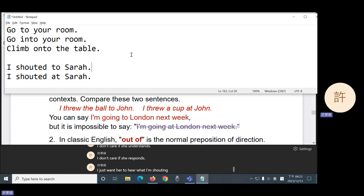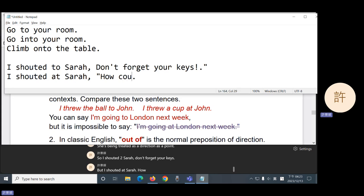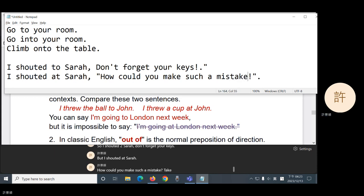So at is an abstract point. Sarah is now not being treated as a person. She's being treated as a direction, as a point. So I shouted to Sarah, don't forget your keys. But I shouted at Sarah, how could you make such a mistake? Right there, you can see the difference.